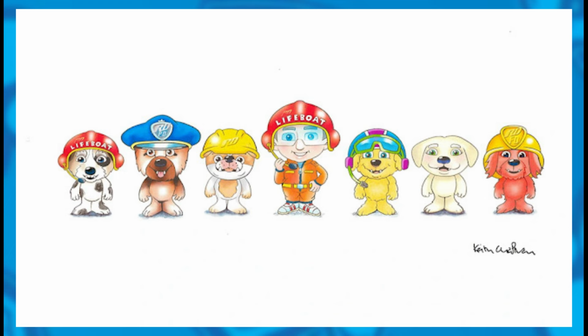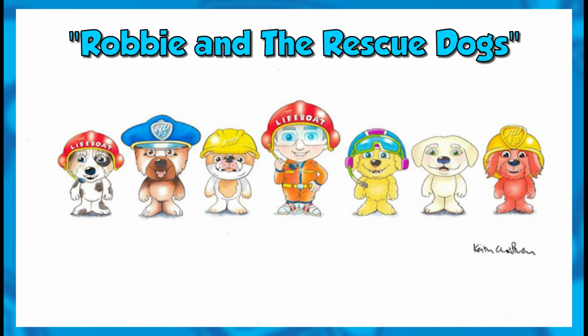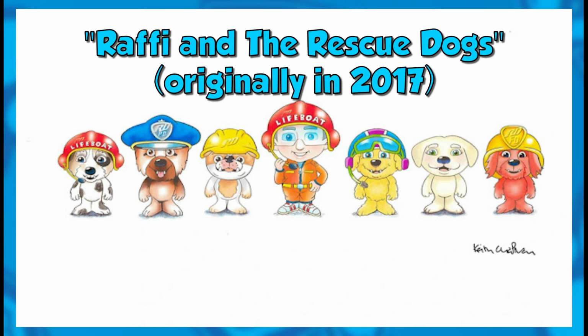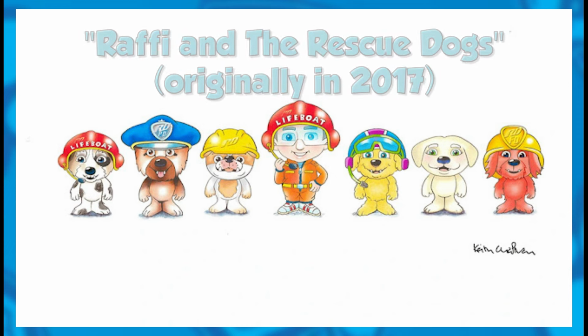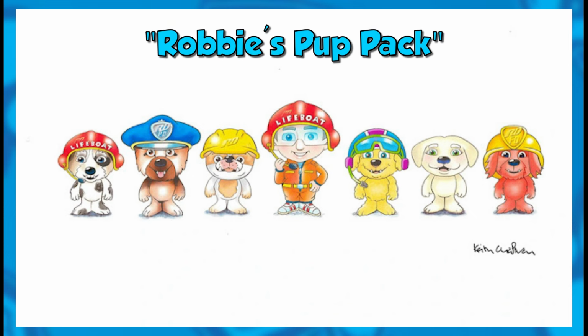The proposal included rescue dogs under the name Robbie and the Rescue Dogs, but this concept art, back when it was first revealed in 2017, was called Raffi and the Rescue Dogs. As of the last few years, and even by Ronnen Harary himself, it's been referred to as Robbie and the Rescue Dogs. However, this wasn't the first name for the series. As of last year, it was revealed to be originally called Robbie's Pup Pack, though there is not much known about this version of the series.